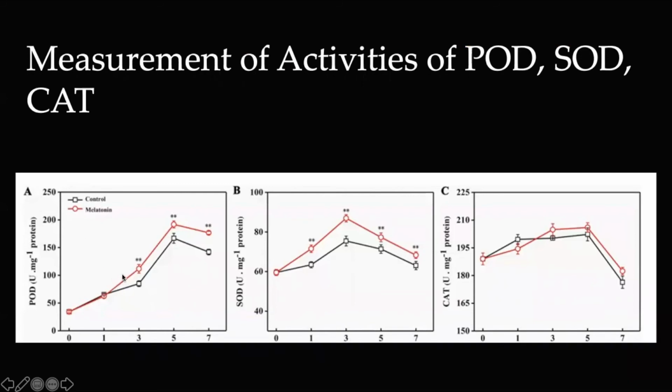So let's look at the peroxidase activity. So red is our melatonin treatment. By day 3, 5, and 7, once more, we see that there is an increase in the amount of this peroxidase. So on the y-axis, this is the amount of that enzyme, which is a protein. So the amount of this protein that we've extracted. And sure as sunshine, there's more. SOD, another antioxidant enzyme. By day 1, there's even a notable significant increase in the concentration. So these are antioxidant enzymes that stop ROS.